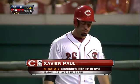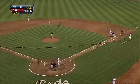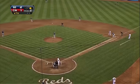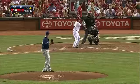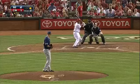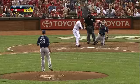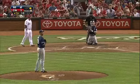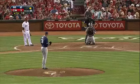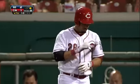Well, Xavier Paul has hit the ball twice to the right side. But now with a runner at first base, you've got that right infield open a little bit. Maybe a ground ball can find its way right into this hole. No action at all in the Padre pen. 87 pitches thrown thus far by Ross. Paul tonight 0 for 2. Great chance for him to break out. He's in a 1 for 15 drought here as of late.